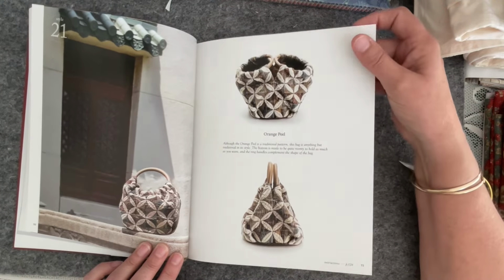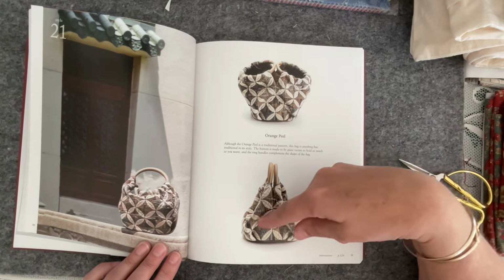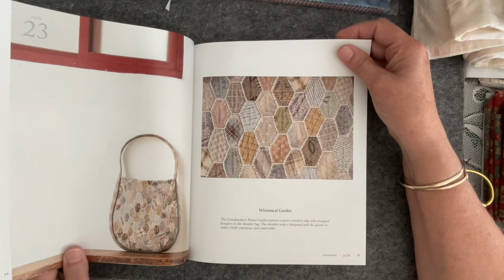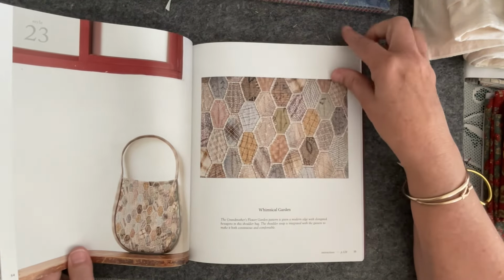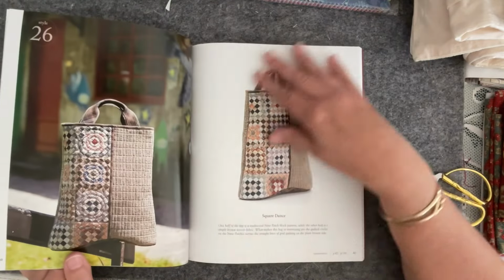Doesn't take as long. It's this clever little orange peel. That's cathedral windows, looks like it. It's not. It's needle turn applique laid over small four patches, and then more needle turn applique. And you look at all the stuff she's made in these books. Good grief. I wonder if she has people making stuff for her. Look at this. That's nice. That's needle turned on top of a background. It's sort of like elongated hexies. Yeah, nice.